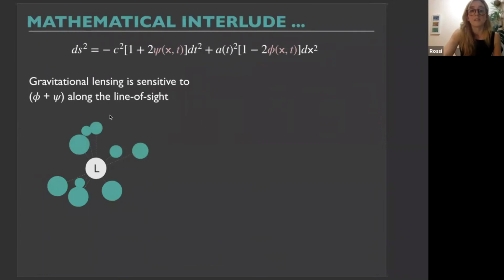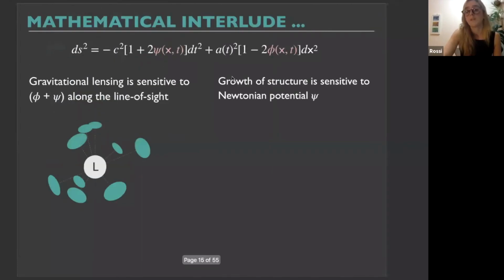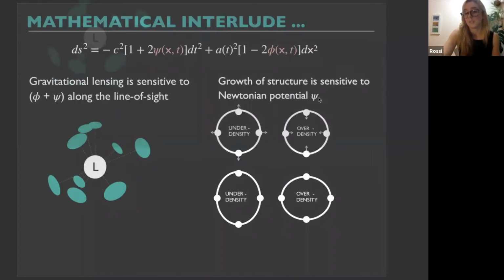In particular, when we look at lensing, we are sensitive to the sum of these two potentials along the line of sight. And therefore, we measure this component. While when we look at the growth of the structure, we are looking at non-relativistic particles, so we are just sensitive to this psi function, which is the Newtonian potential. So we need both to test whether those are equivalent or not, and so whether general relativity is correct or not.